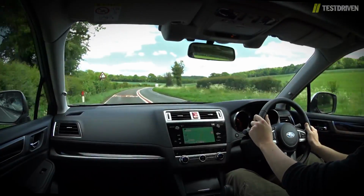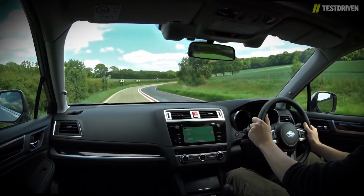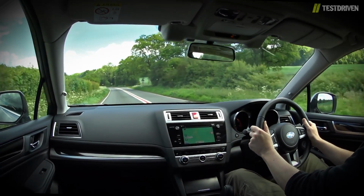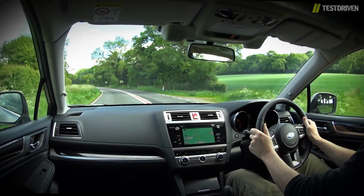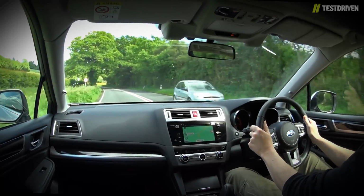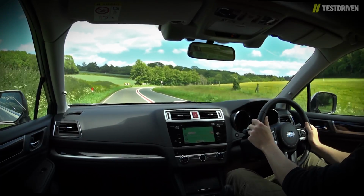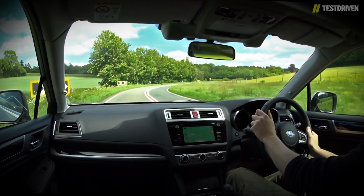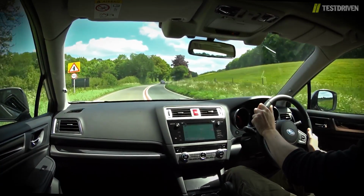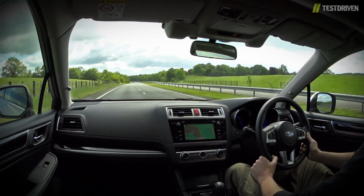That's not to say the Outback can't be hustled along, because it can. In fact, you wouldn't think a car with 200mm of ground clearance could handle so well, but Subaru have made substantial changes to the suspension aimed at improving turning and reducing body roll, and I have to say we're impressed with the results. It helps that they've also implemented an active torque vectoring function, and that applies the brakes to the inside wheels during cornering to help reduce understeer. Plus, of course, there's Subaru's trademark all-wheel drive system that maintains a 60-40 front-rear split on auto models and 50-50 on manual cars.